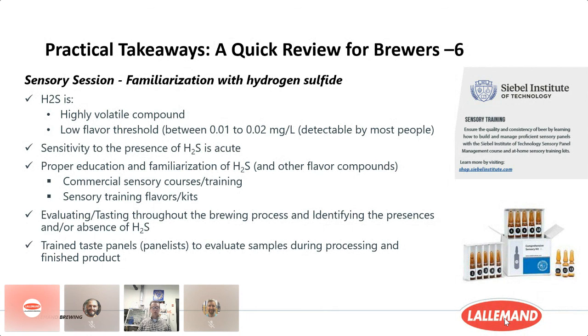And one of those is to bring a group of panelists together and determine whether or not any off flavors are present, but especially for the presence or absence of hydrogen sulfide. So evaluating samples side by side during training is critical in order to train your staff or your brewery personnel for the presence or absence of hydrogen sulfide. And really, there's very standardized training structures for panelists, qualifying panelists or staff members for identifying these compounds.